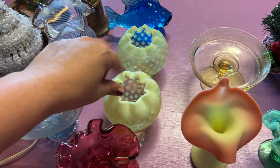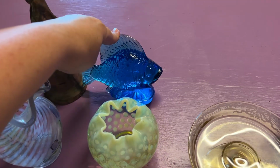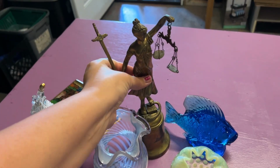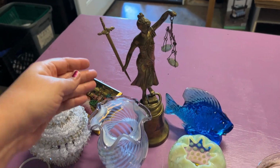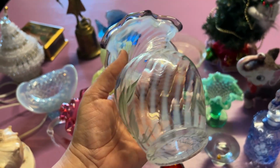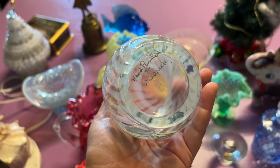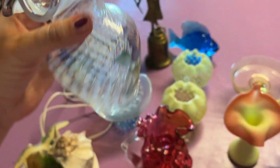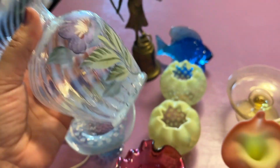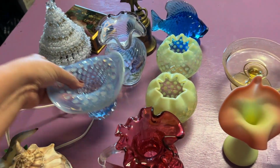two of these uranium or Vaseline rose bowls. We have a great cobalt fish over here. We have the Blind Lady of Justice right there. This beautiful piece of Fenton, hand painted. This purple right here. It's like a metallic-y purple. J. Frederick's. I know people, or was it Frederick? Frederick. Some people collect certain signatures. So I'm gonna look him up, but it might just be in the sale.